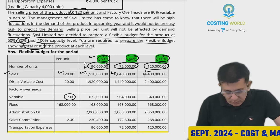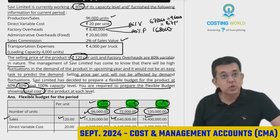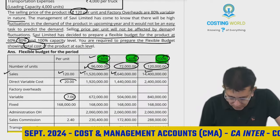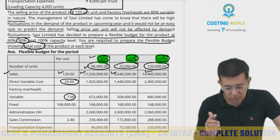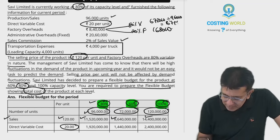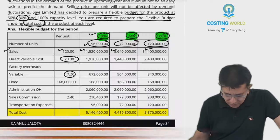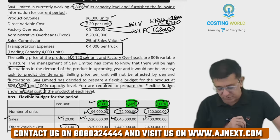Now let's start doing the thing. Direct variable cost per unit is 20 rupees, so that 20 per unit I've written. If it's a per unit cost, then I've written it, else I've not. Then factory overheads, the variable part is 7 rupees per unit, so that figure I've written over here. Further, fixed 1,68,000 of factory overheads, that I've written from here.